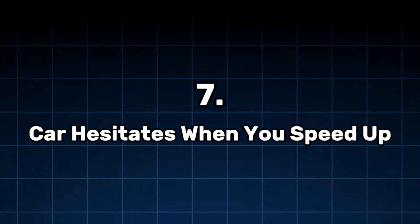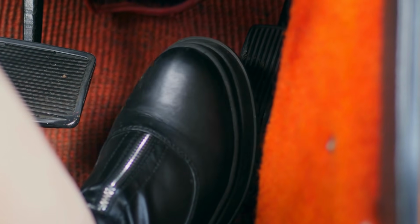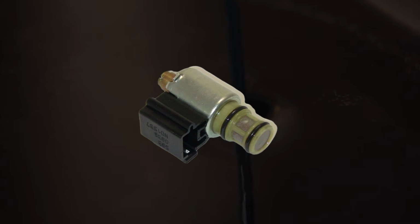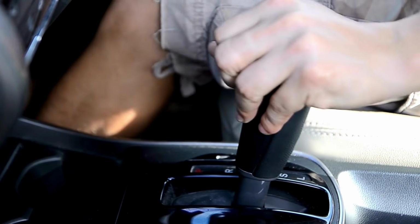7. Car hesitates when you speed up. When you press the gas pedal, your car should respond smoothly. But if it hesitates, like it's confused about what to do, or suddenly jolts forward when you're trying to speed up, your shift solenoid is probably failing. This happens because the solenoid isn't letting the right amount of fluid through at the right time. Your transmission struggles to get into the correct gear.